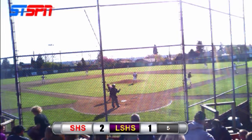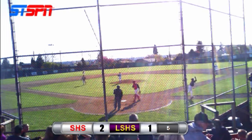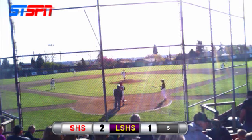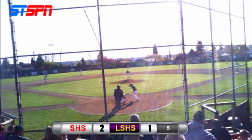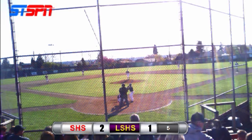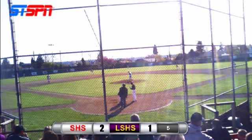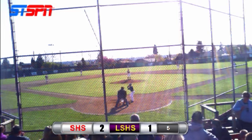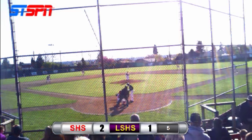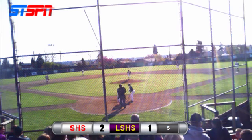There's a swing and a miss, and he's out of there. So for the Vikings, number 3, Justin Brown, back to the top of the lineup here for the Vikings. Justin Brown, number 3, doing a nice job out there at third base today for the Vikings. Takes the first pitch, ball. Second pitch, ball, high and outside.